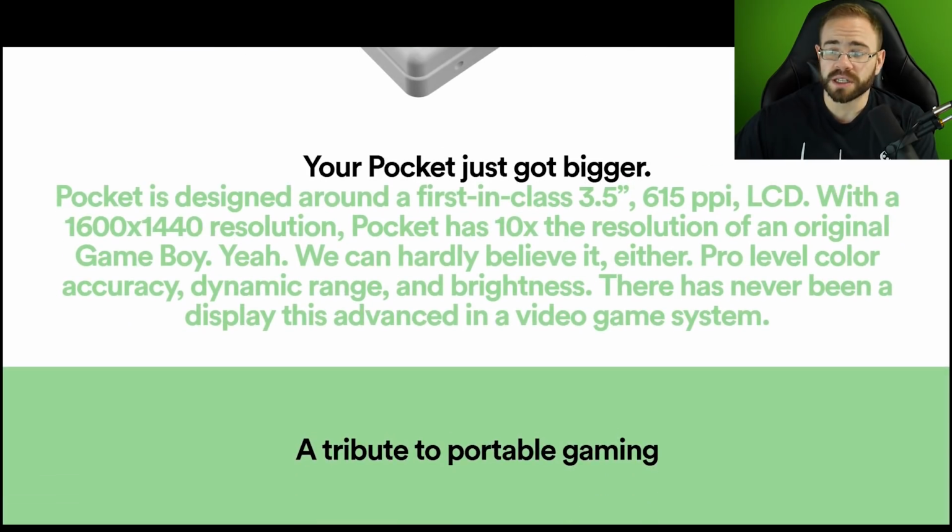Here's where things get interesting. The Pocket's designed around a first-in-class 3.5 inch 615 pixels per inch LCD with a resolution of, get ready for this, 1600 by 1440. So it has 10 times the resolution of an original Game Boy, which means it will upscale and look good. That's the biggest thing it seems like they want it to go for, specifically for Game Boy games, is that when you pop it in, it's going to look clean. And that is insane. A 1600 by 1440 resolution 3.5 inch LCD.